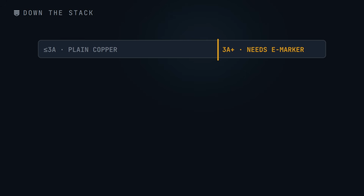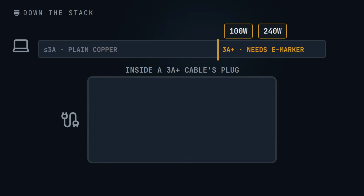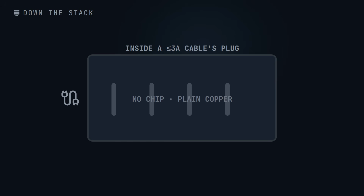But there's a line drawn at 3 amps, and past it, the rules change. To ask for more than that, up toward the 100 watts a laptop charger uses, or the 240 watts the newest spec allows, the cable itself has to prove what it can carry. And the way it proves that is with an actual chip built into the plug, whose only job is to answer when it's asked, a coin-sized part with the cable's own rating stored inside it. A charger won't hand over more than 3 amps to a cable that can't answer that question. It doesn't matter how capable the charger is or how capable your phone is. The cable has to be able to speak for itself.